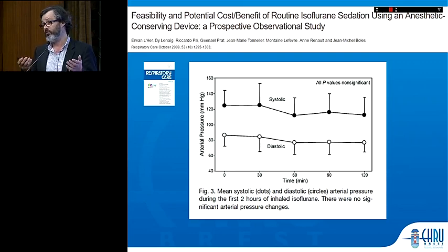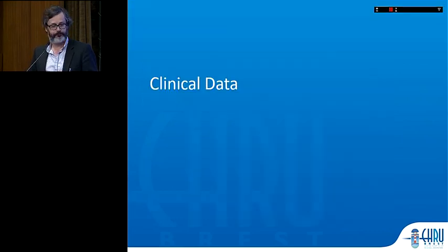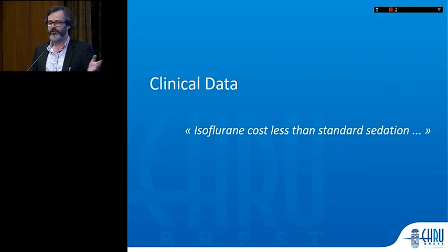Of course, we won't use isoflurane for sedating patients in very severe shock, but it can be done for most of our patients very easily. If there are any clinical data, in addition to what I said, that would convince you, certainly the cost. Isoflurane costs less than standard sedation, and nowadays this could be an interesting value for us.